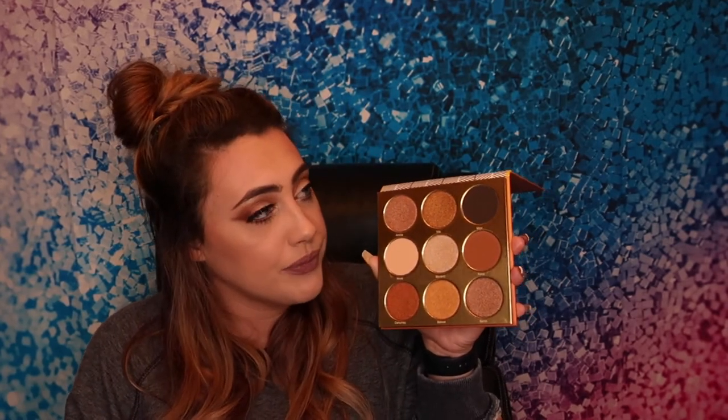I never really grabbed it on its own, but I grabbed it to use with other palettes, and I really, really liked it. Juvia's Place has great palettes for reasonable prices. Like I said, it wasn't something I used really on its own. It was more of something that I used in conjunction with another eyeshadow palette just to create more looks. But I do think they have quite a few shades in there that are really, really good.